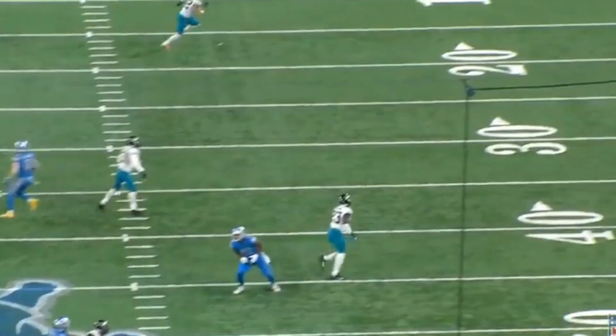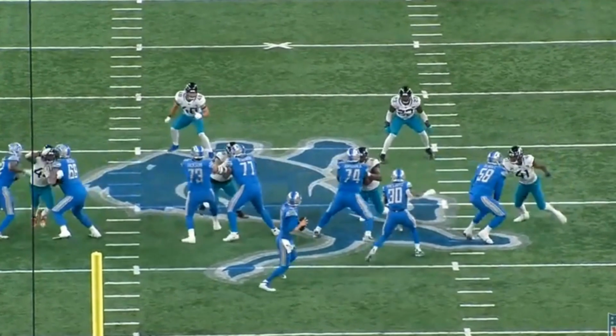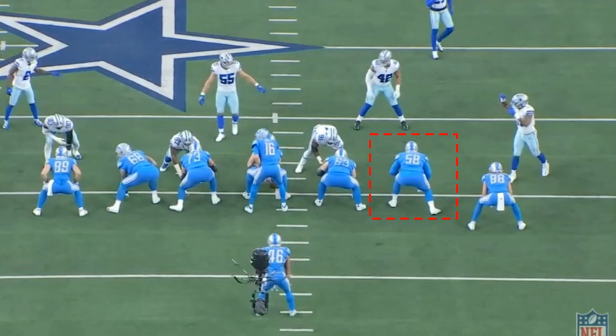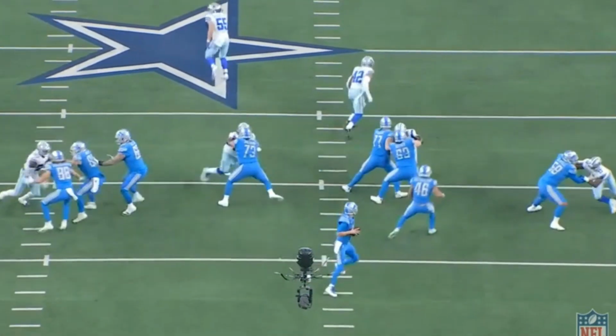I mean, what he does against guys like Josh Allen, what I saw him do against guys like Haason Reddick, Matthew Judon, Micah Parsons, it is top tier stuff. The guy's a really, really good football player. Now, again, as I mentioned, there's not a whole lot to look at with this guy in pass pro. He's very consistent. But we can watch some of his snaps against Micah Parsons, who I think is the best defensive player in the NFL.